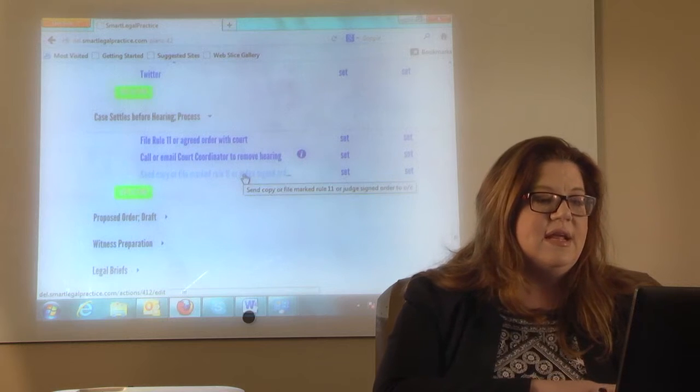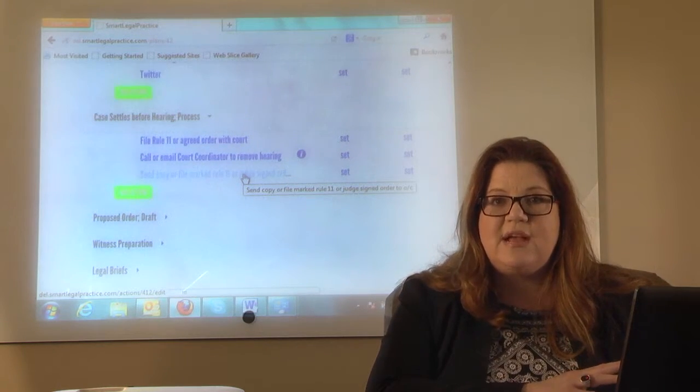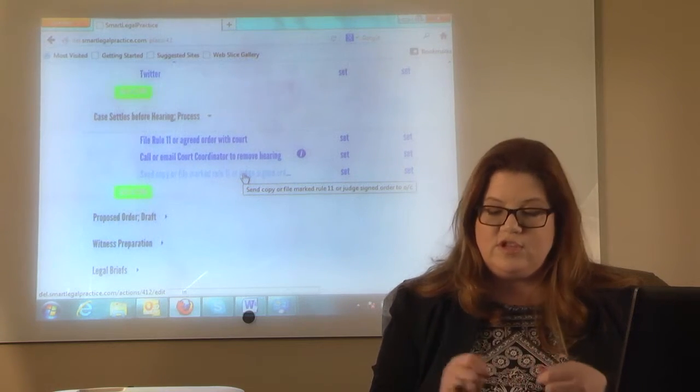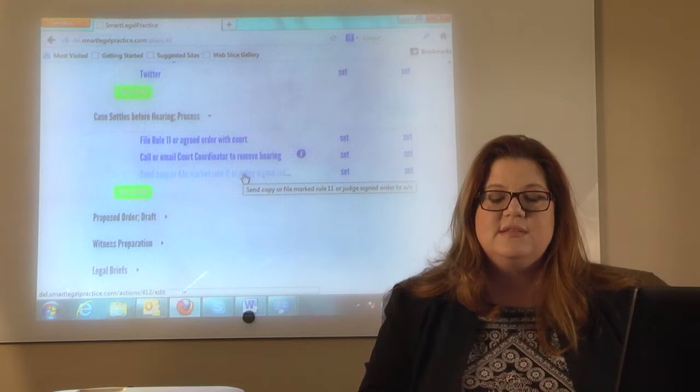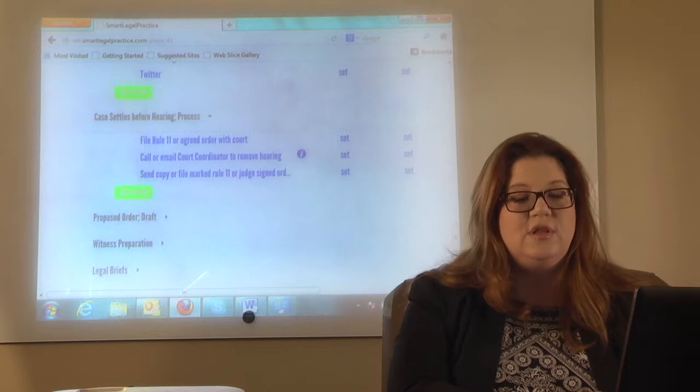And then the last one is you want to send a file-marked copy of the Rule 11 or judge-signed order to opposing counsel. So if you're the one that filed it, once it has its file stamp or the judge's signature, depending on which one it is, the Rule 11 or the order, you want to send that to the other side and to your client, of course.